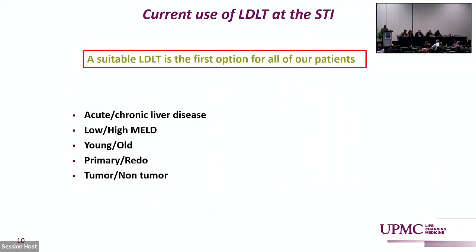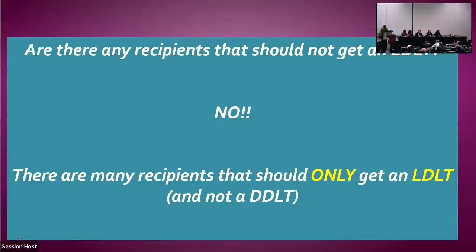It's really the first option for all of our patients, regardless of what their MELD is, whether it's low or high, whether they're young or old, whether they're primary or rabies, or whether they're tumor or non-tumor patients. People often ask, are there any recipients that we wouldn't use a living donor transplant on? And my simple answer is no.